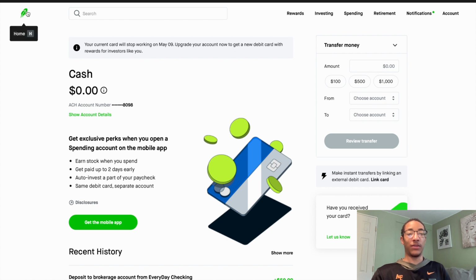So that's the overview of how to buy stocks and start getting invested on Robinhood. Like I said, they do have some retirement and just other little matches, things like that, that are better than your traditional bank account. However, it's up to you on what you trust and what you decide to do.